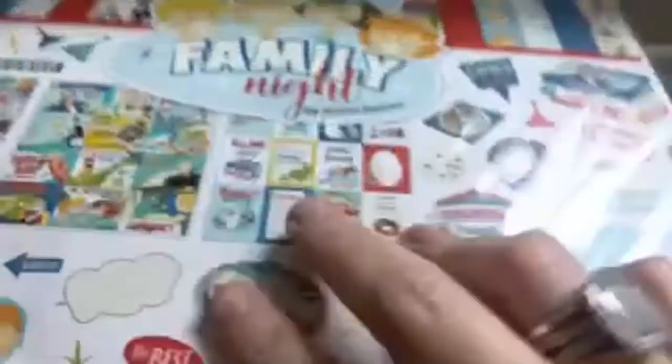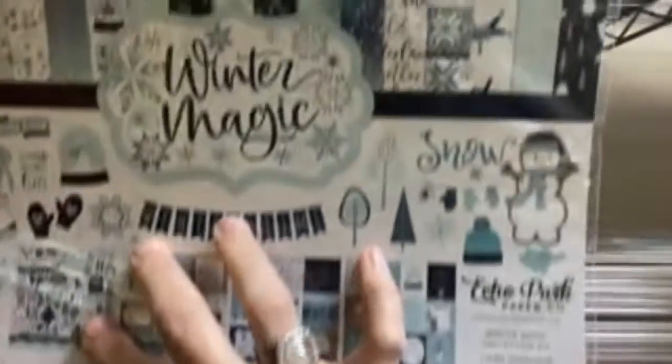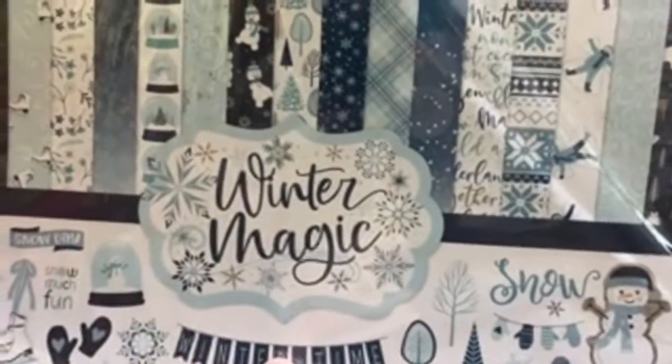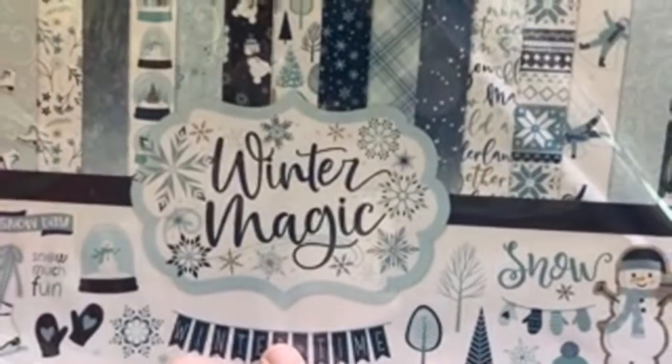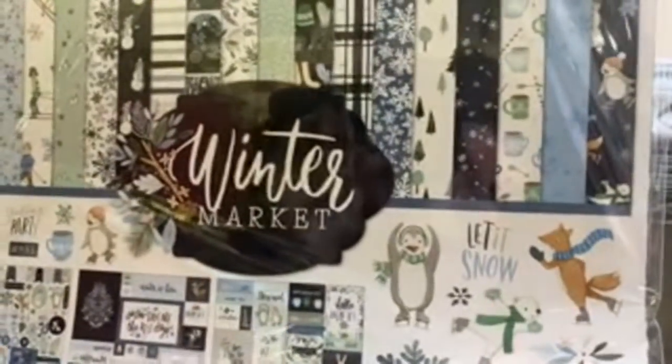Game night, family game night. Get this, and if we're able to have game night on New Year's, you can make yourself an album to remember it. Winter Magic. This is what I used for my recipe book, my recipe swap. My pages were done in that. It was done in this. Winter Market. That's what I use as Winter Market.